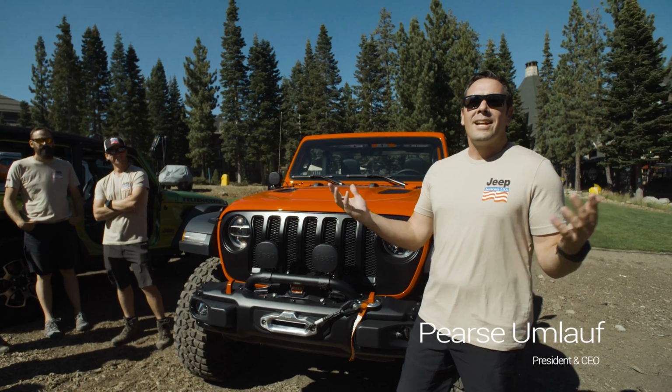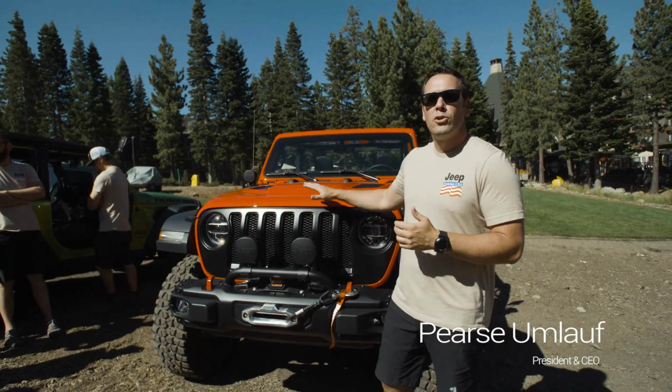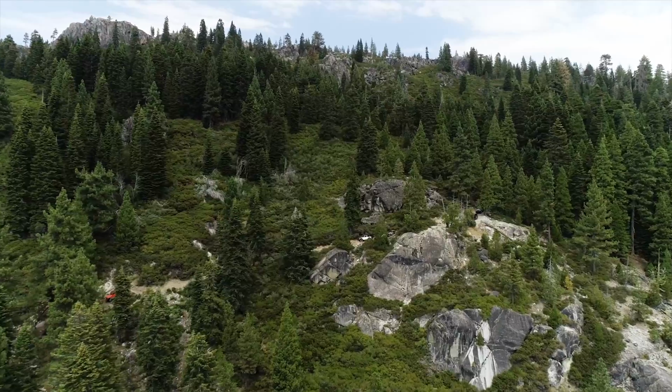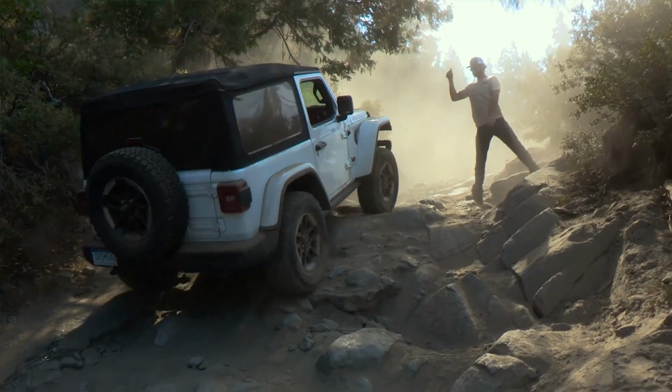So we're in beautiful Lake Tahoe, California at the Ritz-Carlton. We are here on the Rubicon Trail, getting ready to take the new 2018 Jeep Wrangler, the JL, on the Rubicon into base camp and back out. It's gonna be a 2-day trip, so follow us along over the next 2 days as we take this journey into the Rubicon Trail.